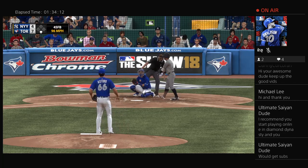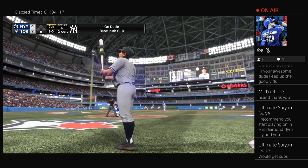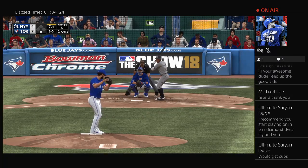Too high, and it's 3-0. If you're at the plate right now, you have to realize who's on deck. I guarantee you something's over the heart of the plate. You have to be aggressive in the zone right here.